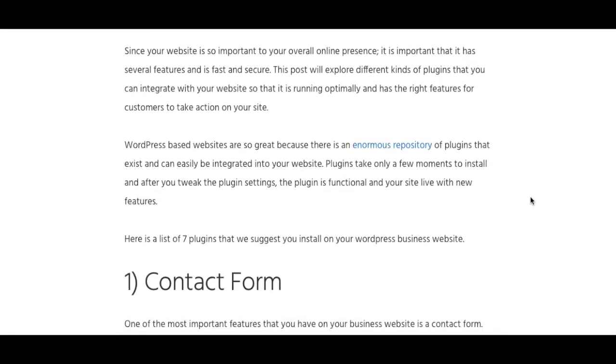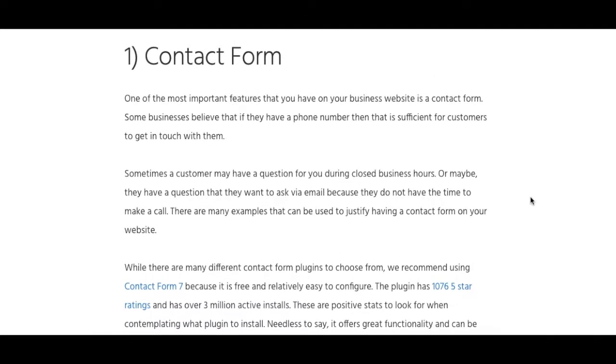So the first one on our list is a contact form. A contact form is really important to have integrated into your website. It allows potential customers or clients or current customers or clients to get a hold of you. And even though you may have a phone number or other methods for customers to get a hold of you, a contact form is just a really easy way that you can integrate a method for people to get a hold of you via email.